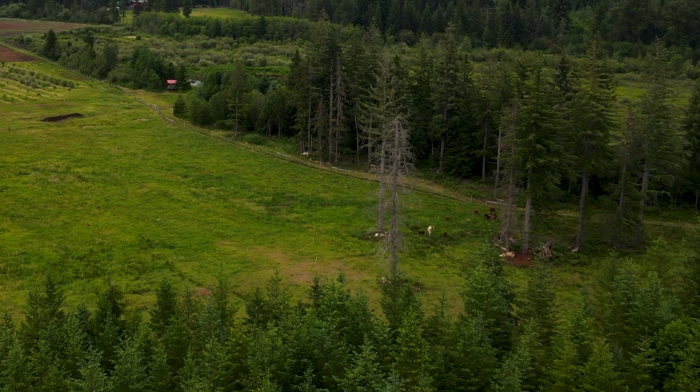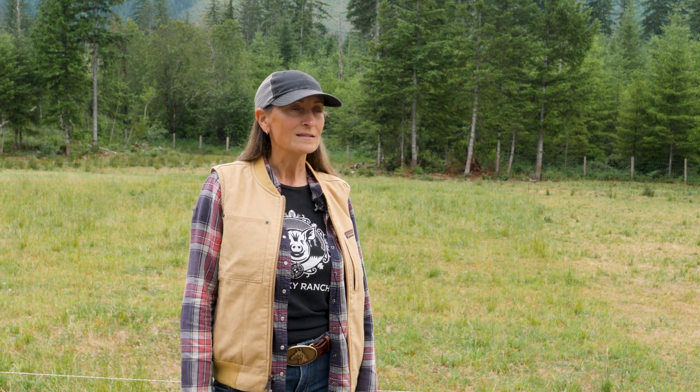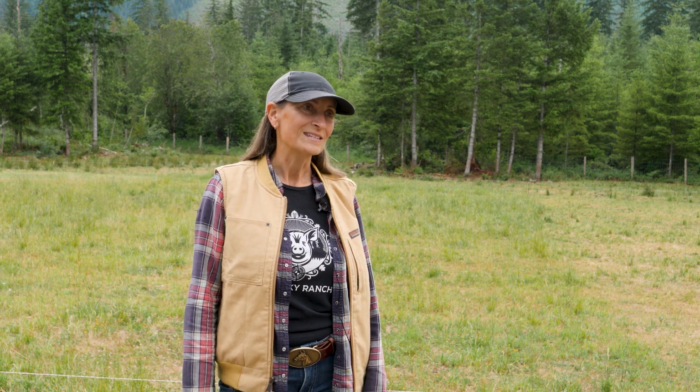I'm Julia Smith. I'm visiting from the beautiful Nicola Valley today, where I'm raising a heritage breed of hogs that are critically endangered at our farm up about 3,500 feet above the valley floor, so that's kind of fun and interesting. And I'm the executive director of the Small Scale Meat Producers Association as well.